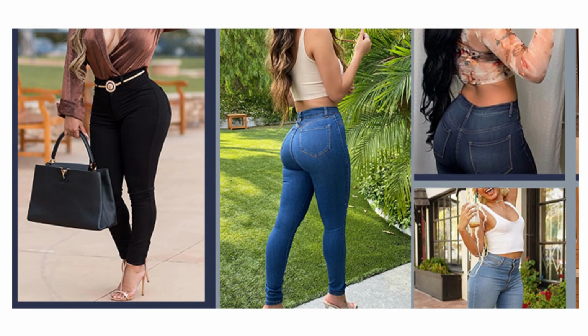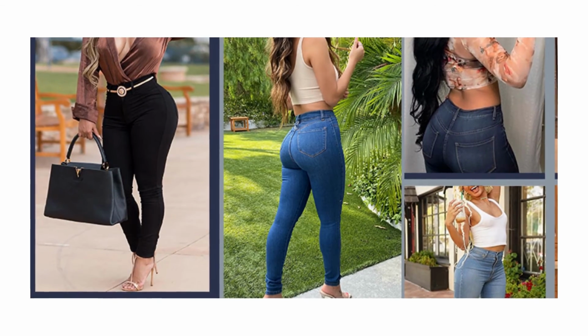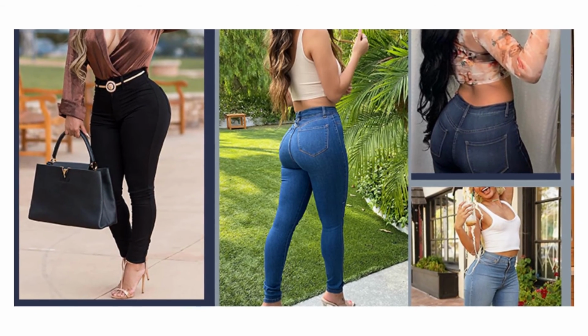Wear high-waist jeans. High-waist jeans offer a lot of figure flattery benefits. High-waist jeans help to give the illusion of an hourglass figure because the rise of the denim sits higher up on the body, thus giving your bum a perkier appearance.